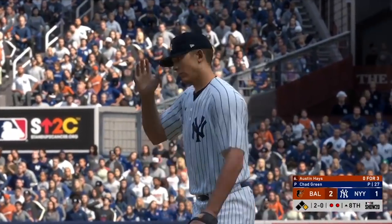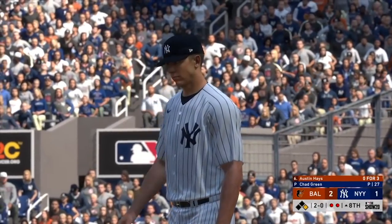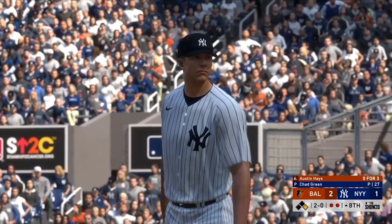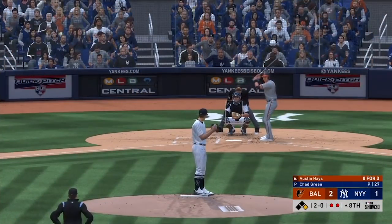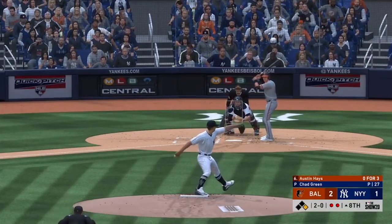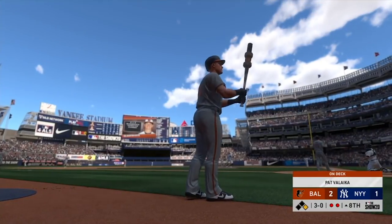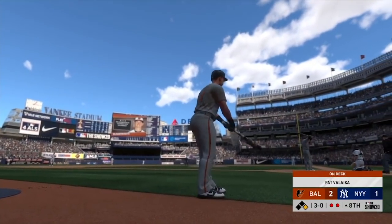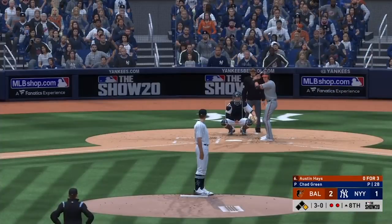Hey, the bullpen needs to step up in this situation. I gotta believe the manager was hoping for way more than this. A runner on first with two away. Three and oh now. Ball three, and things are starting to get real interesting. It's time to start making some good pitches.